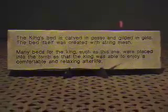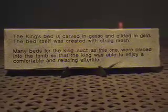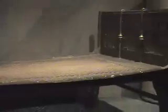The king's bed is carved in gesso and gilded in gold. The bed itself was created with string mesh. Many beds for the king, such as this one, were placed into the tomb so that the king was able to enjoy a comfortable and relaxing afterlife.